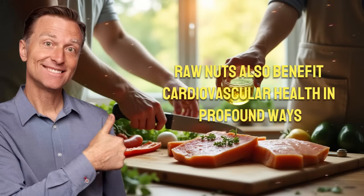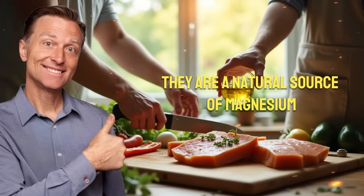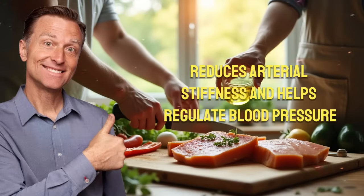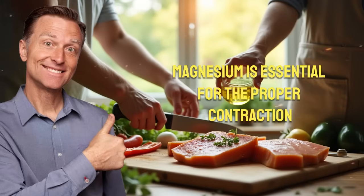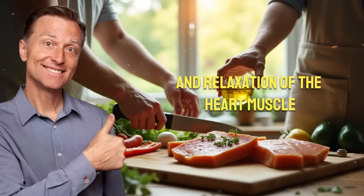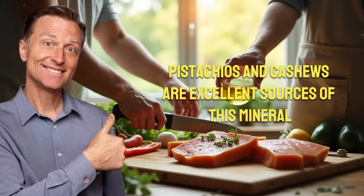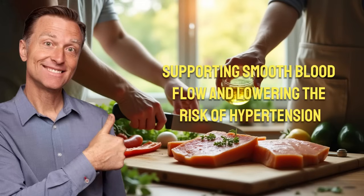Raw nuts also benefit cardiovascular health in profound ways. They are a natural source of magnesium, which relaxes blood vessels, reduces arterial stiffness, and helps regulate blood pressure. Magnesium is essential for the proper contraction and relaxation of the heart muscle and plays a role in preventing arrhythmias. Pistachios and cashews are excellent sources of this mineral, supporting smooth blood flow and lowering the risk of hypertension.